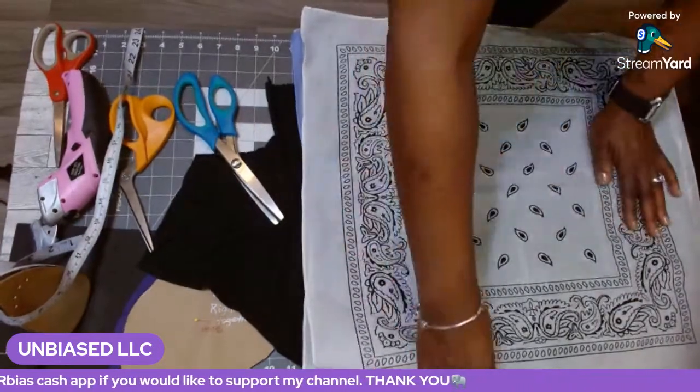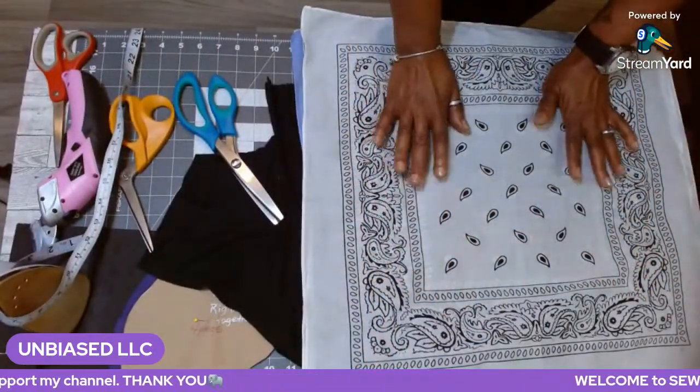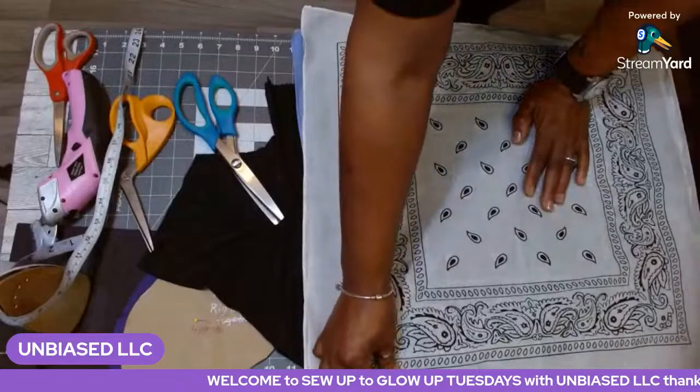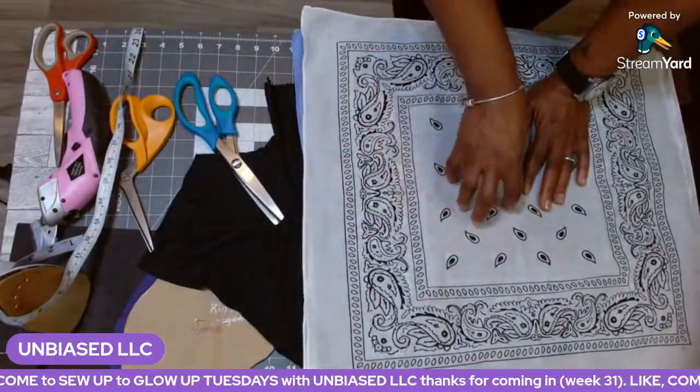I had these in my stash, and so they are not all alike. Please be advised, some bandanas look different. So if you want your bandanas to all match, I suggest that you purchase them all at one time and from one manufacturer, okay?